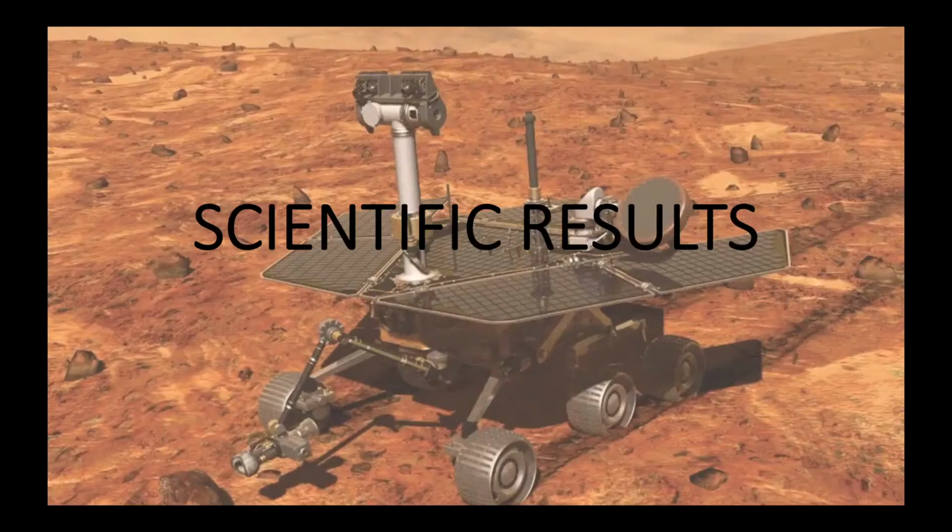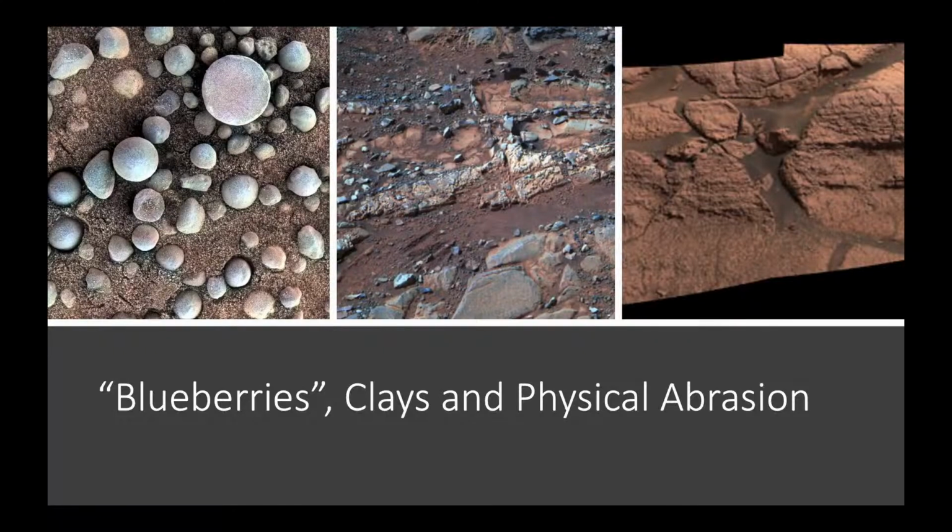Last of all, here's a short summary of the scientific results of the mission. One of the goals was to determine if life ever arose on Mars, or if the conditions there were once suitable for life to form. Opportunity discovered that the plains of Meridiani were once water-soaked, which is one of the basic conditions for life. It also found so-called blueberries, little spheric rocks, which were found to consist mostly of hematite.